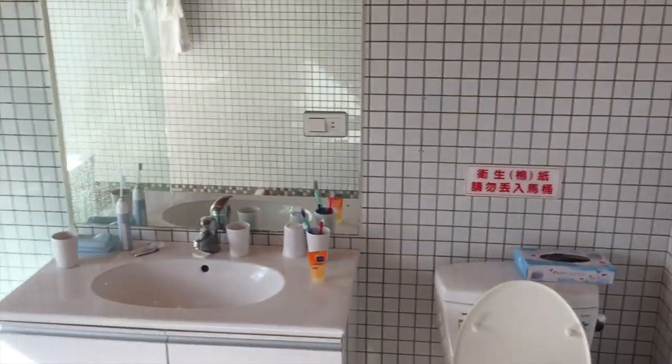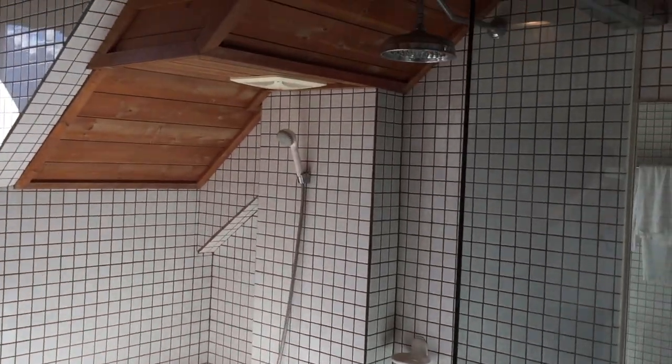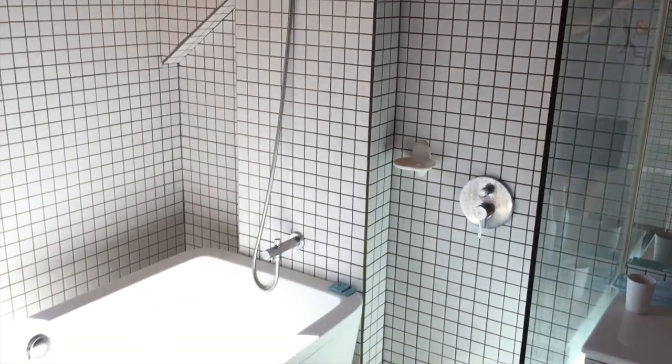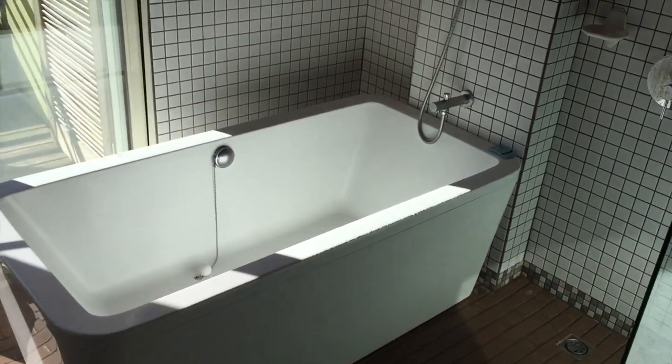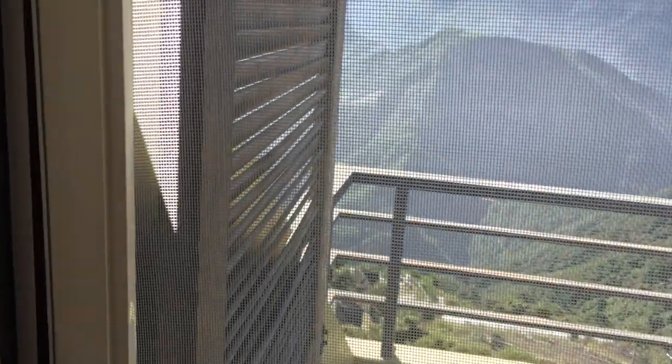Just a toilet. That's just the necessary stuff. We've got a big rain head type shower head plus a big soaky tub, and that comes in very handy if you've been hiking up and down these hills. And the bathroom has its own balcony.